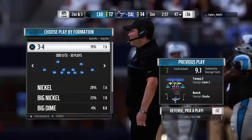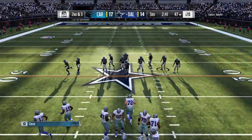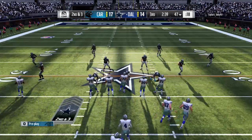Now, that was not a bad scramble there on first down. He didn't force it, nor did he throw it away. He was able to take off, and now he made it a very manageable second and short.